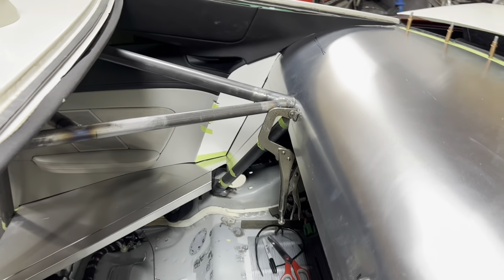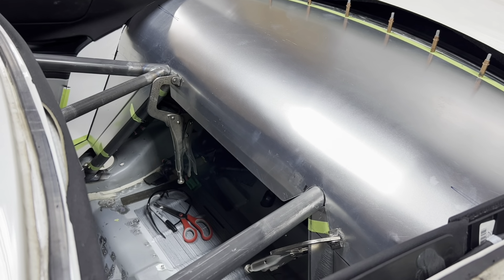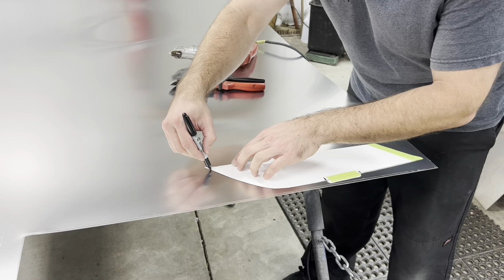So this is kind of what we've got going on, and I wanted to show you the rest of the process that we're going to be doing to finish this up. So I guess enough of me talking. Let's go ahead and get some of that.